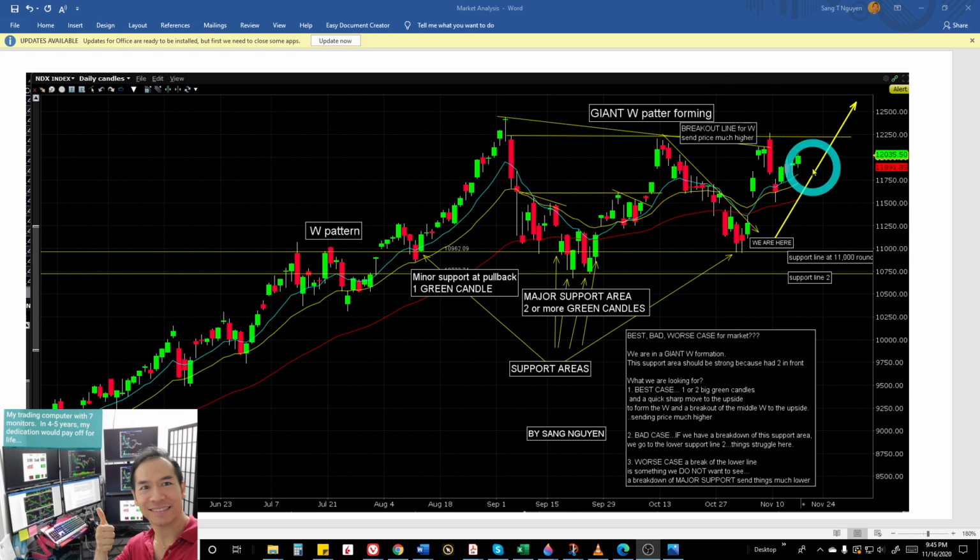So basically, what we want here is a couple of green candles in this area. Maybe it's going to rest for a while, but we're not sure. What we are looking for is some nice gap. If we have another gap like this and another candle like that, we can easily pass this high and go into another green territory for the next big bull run up.